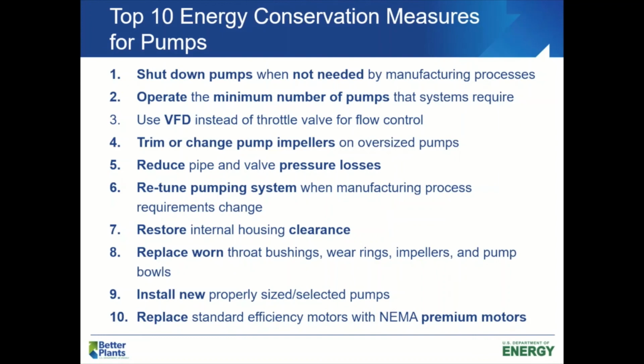Are we at the right point after something has changed? Restoring our internal housing clearances. This is for our pumps, okay? Replacing worn bushings and rings, and really all the internal components of the pump, right? As that stuff starts to degrade, bring it back to its manufacturer's specified operating points.